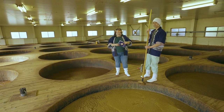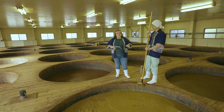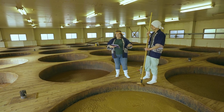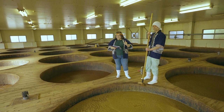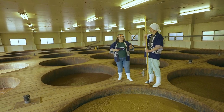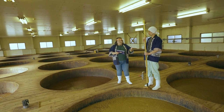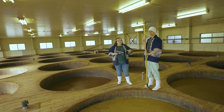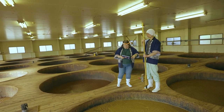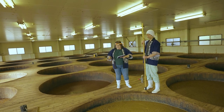Here at Kinbue, they use the same natural brewing methods that have been passed down for generations. Because they let the natural temperature fluctuate, they can't rush the brewing process. But using the same wooden barrels means that everything becomes thoroughly infused with the natural brewer's yeast and everything that makes this local soy sauce special and unique. And you can see that the slow fermentation really makes a difference.